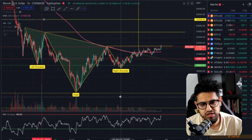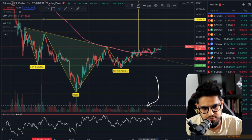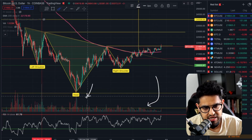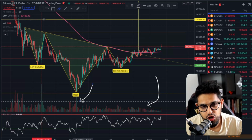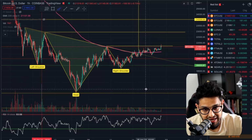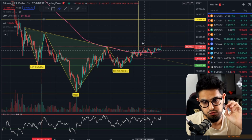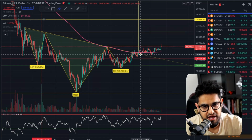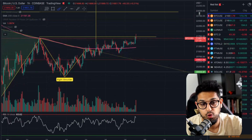Now, unfortunately, the volume, this is a big red herring for us. The volume has not picked up at all. You can see these are the kind of hourly volumes that Bitcoin has been capable of over the last couple of days when we were heading to the downside, and we're not seeing similar to the upside. So you have to keep that as a red flag for us to keep an eye out on.